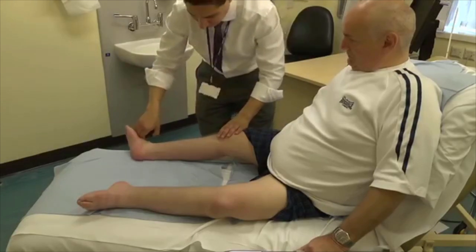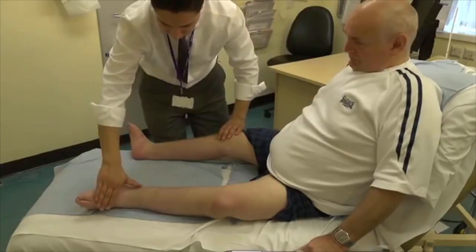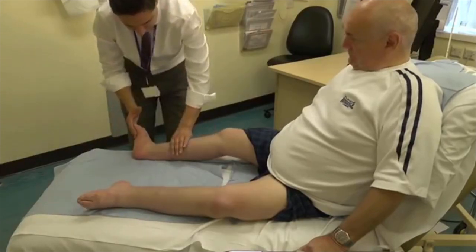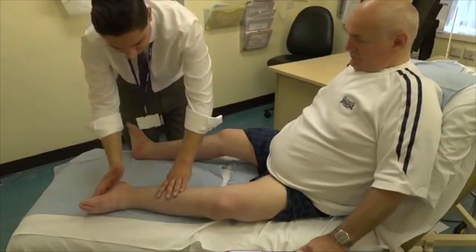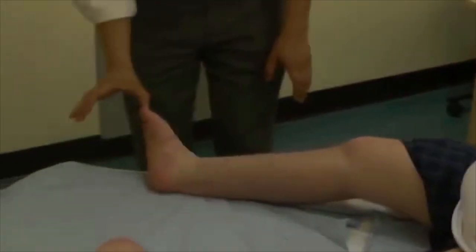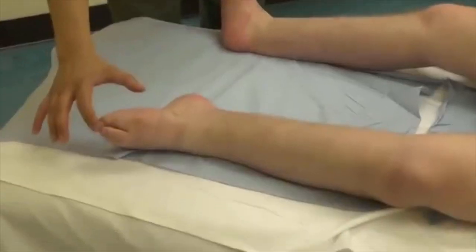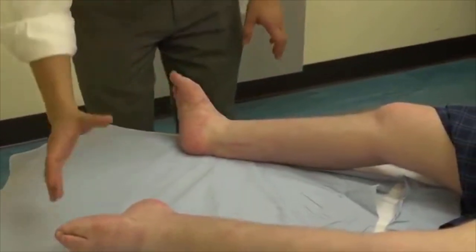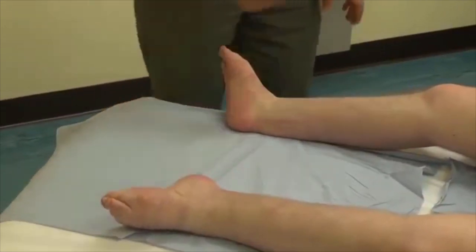Can you pull your feet back at all for me? Push up against my hand. Good. And on this side, push up against my hand. Okay. And on this side, push down against my hand. Thank you. Push down against my hand. Thank you very much. Same with the big toe now. Can you lift the big toe at all? Thank you very much. And on this side. Okay, and push the big toe down for me. Good. And the big toe down. That's great. Thank you very much.